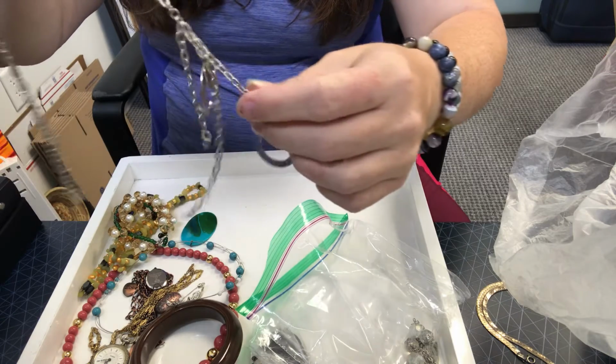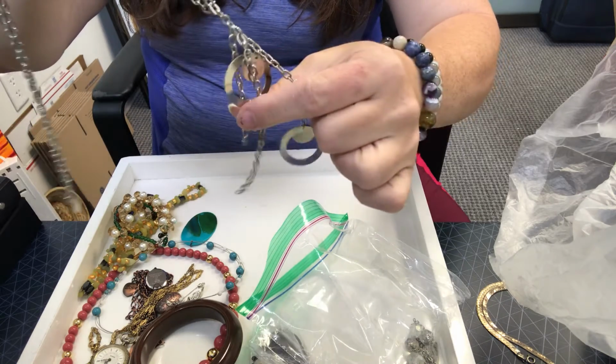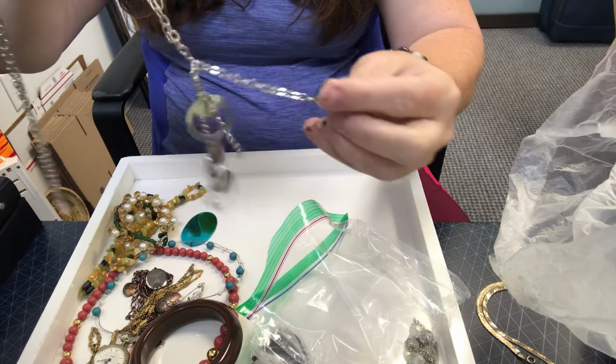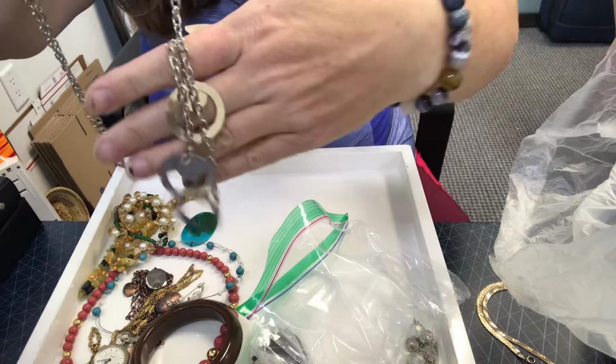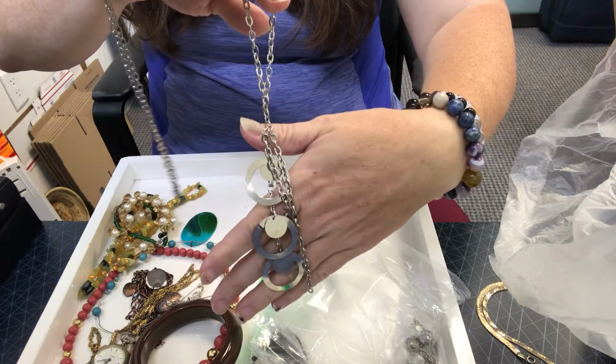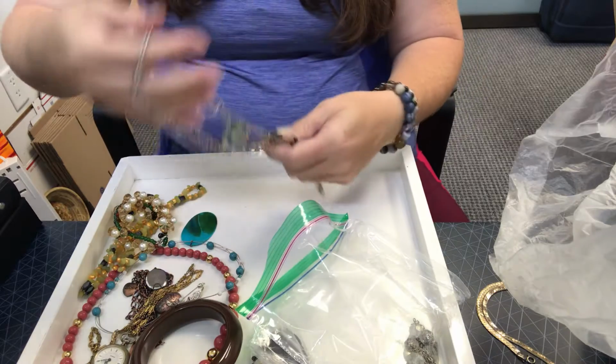I'll have to look it up. And, I can put some kind of charm on the end of these. But anyway, that's super cute. I'm going to try to sell that. Super cute.